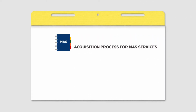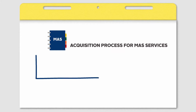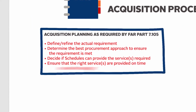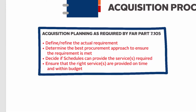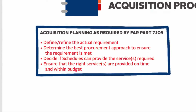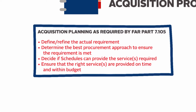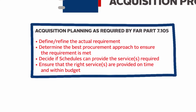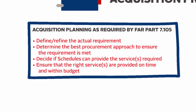Now let's walk through the basic acquisition process for MAS services. When using MAS to acquire services, there are milestones for each acquisition cycle. The first is acquisition planning. For schedule orders, the goals for acquisition planning are to define or refine the actual requirement, determine the best procurement approach to ensure the requirement is met, decide if schedules can provide the services required, and ensure that the right services are provided on time and within budget.